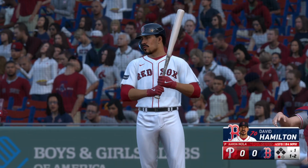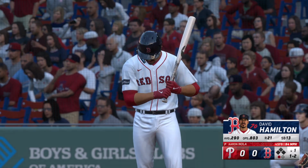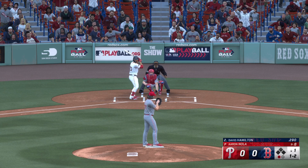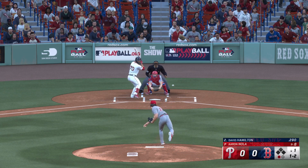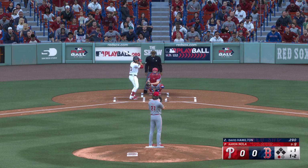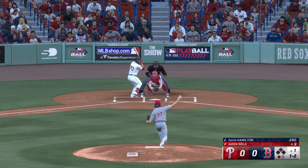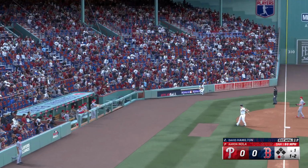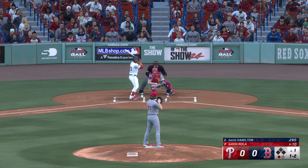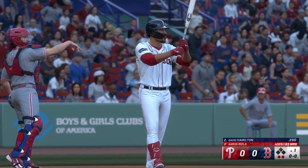Right through there for a strike. One down, bases empty. Fouls that off to the left and will do it again. Spoils the two-strike pitch and he'll see another. 1-2. Swing and a miss. Struck him out.